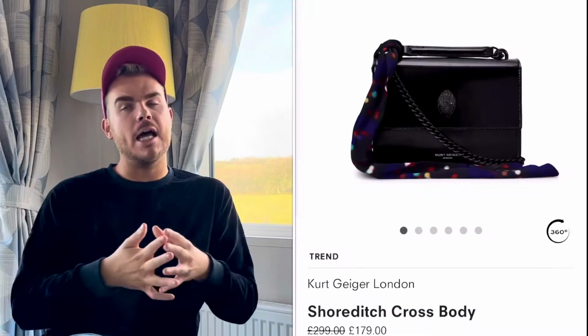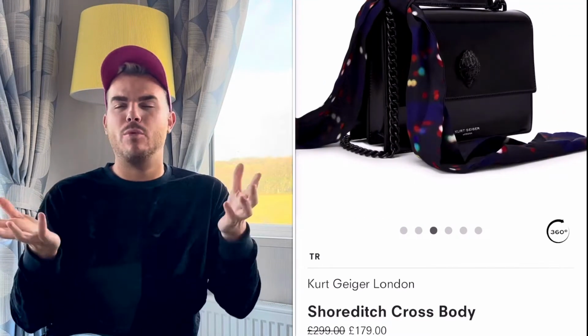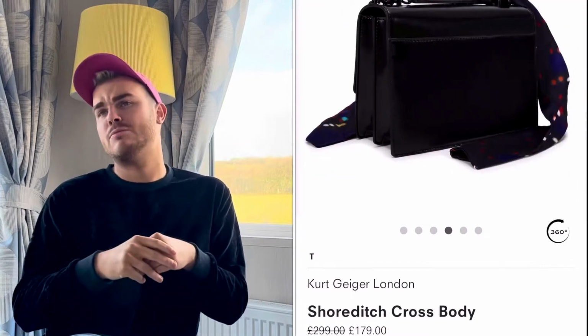Now, a style that Kurt Geiger have been putting through a bit of a resurgence, and this is the Shoreditch. And this particular Shoreditch is in the Shoreditch crossbody. It's in what I would describe to be the kind of medium size of this particular bag. And this is in a patent leather with what looks like a calf leather, as well as a mix.